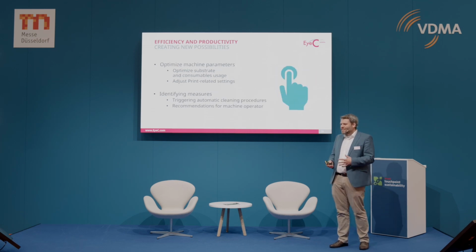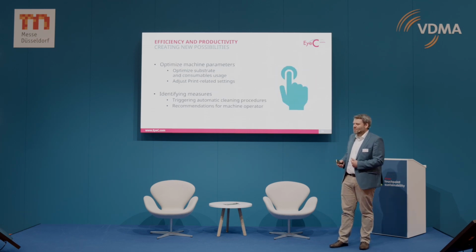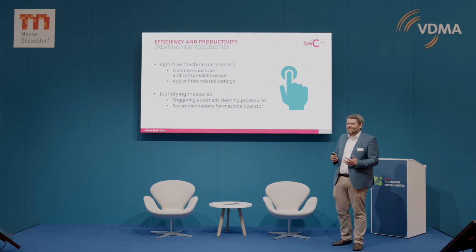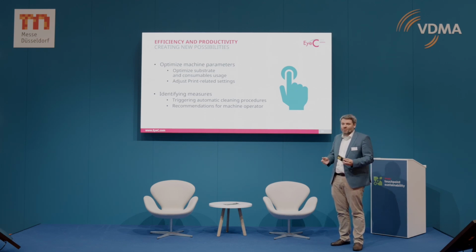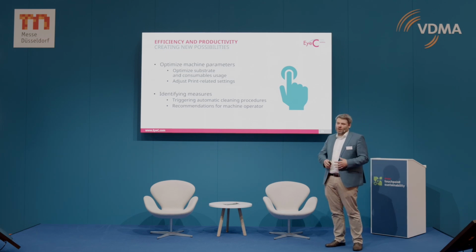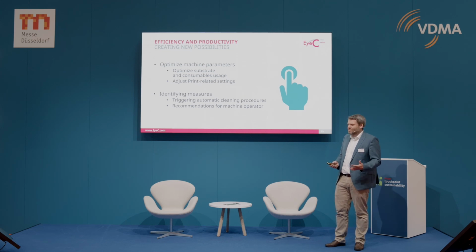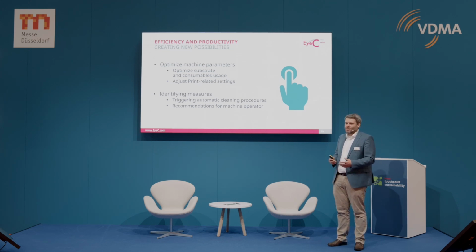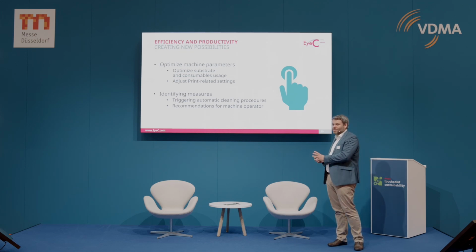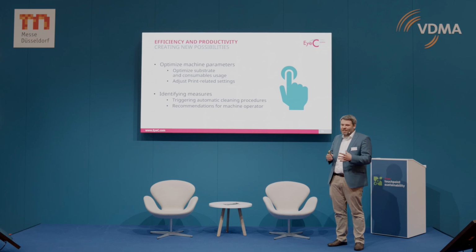And that basically comes back to optimizing machine parameters, optimizing substrate and consumable usage, adjusting print-related settings, and therefore identifying measures. Also, we're not only constrained to materials, but we can also trigger certain washing programs of a machine automatically, depending on what defects we detect. And we can also make recommendations for the machine operator to change certain things, like identifying grease problems on a certain print unit. Of course, we can tell them, have a look and clean that specific print unit.